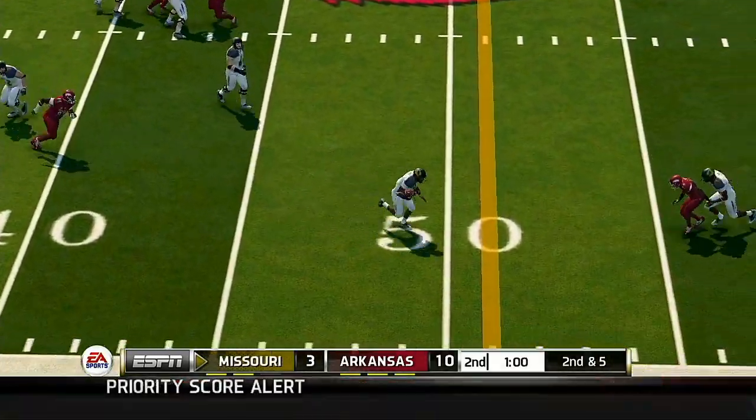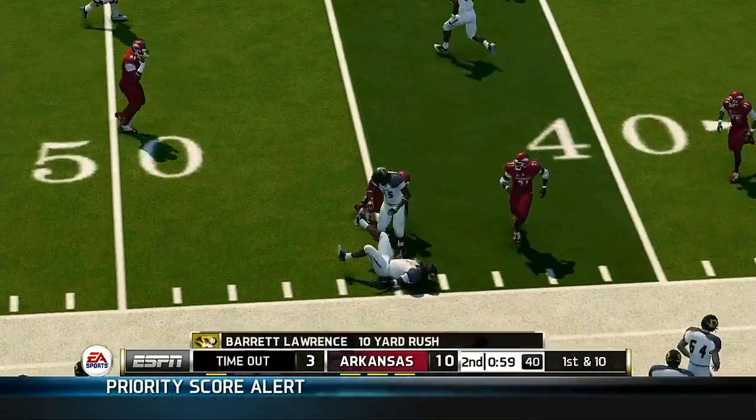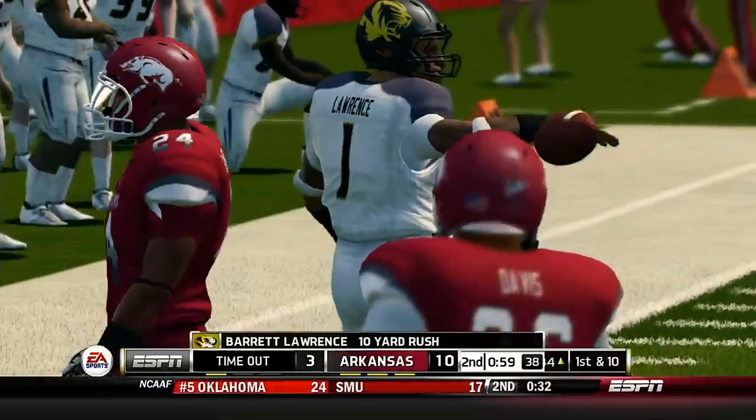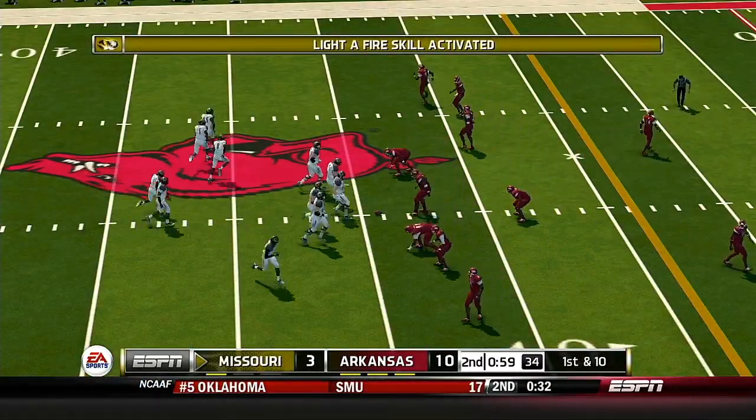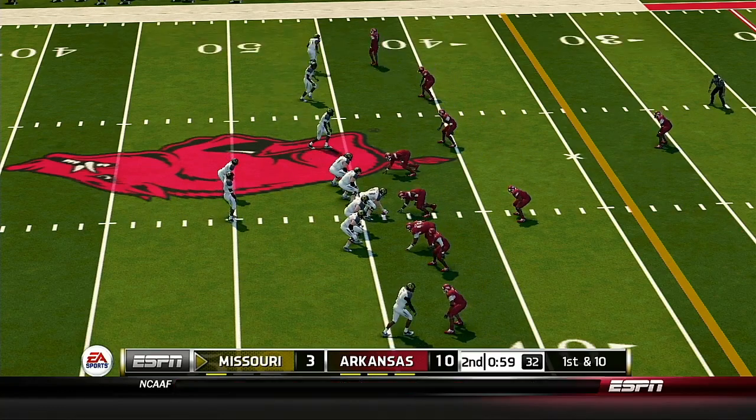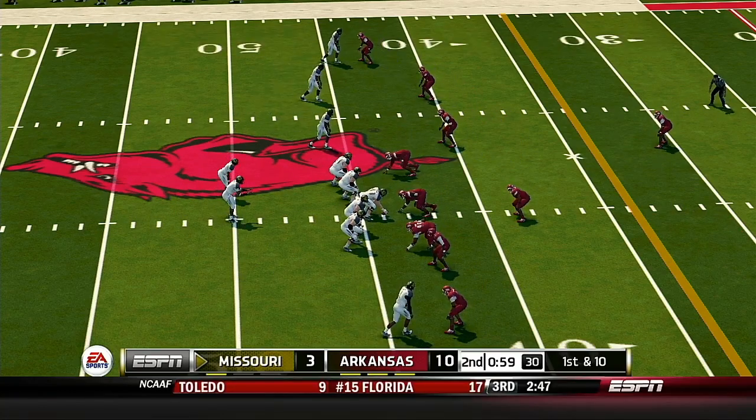He scrambled. Now he's going to run and watch out. Very good tackle in space. I'm telling you, quarterbacks who can run the ball are so hard to stop. You have to scheme around them, which takes the best coverages out of your defensive playbook.